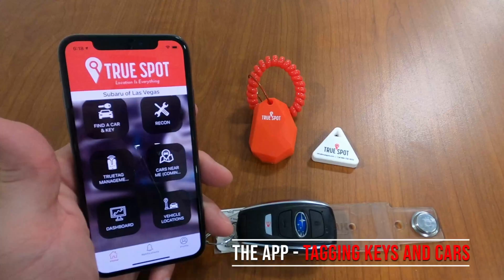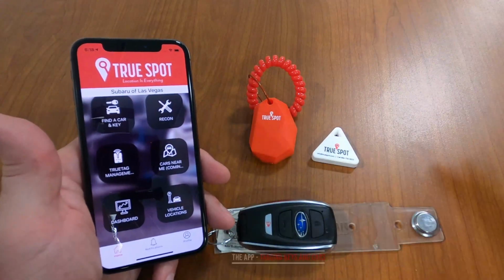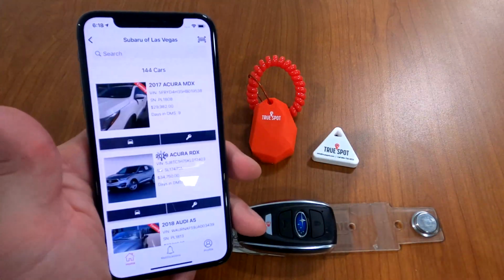Now that we've gone over all the different tags that we've got, let's talk about how to tag. So let's hop on in. All right, guys, so let's talk about how to tag a key and specifically a car using the app, right? So I've got my iPhone pulled up here and I want to show you how easy it is. So I go ahead and touch the True Tag Management button.